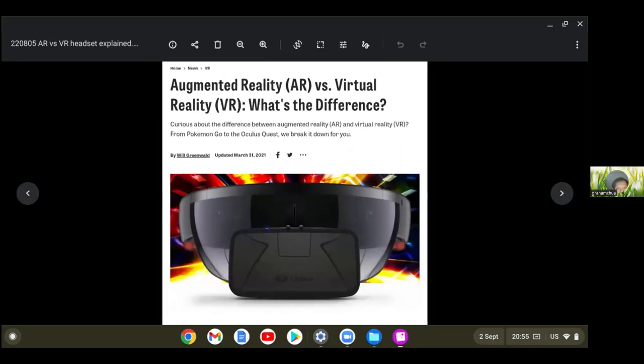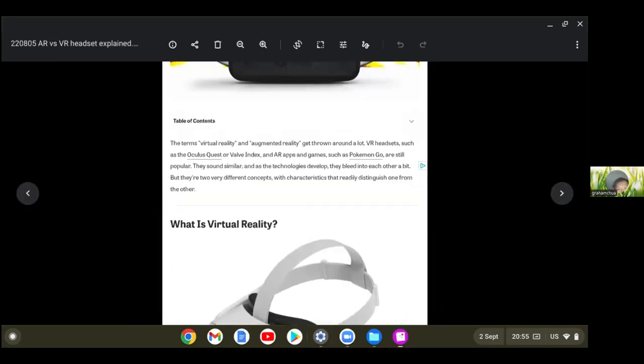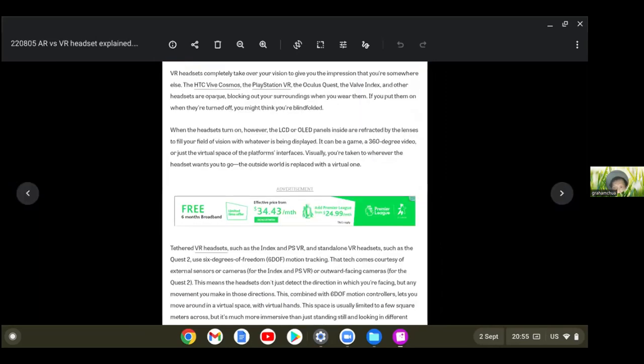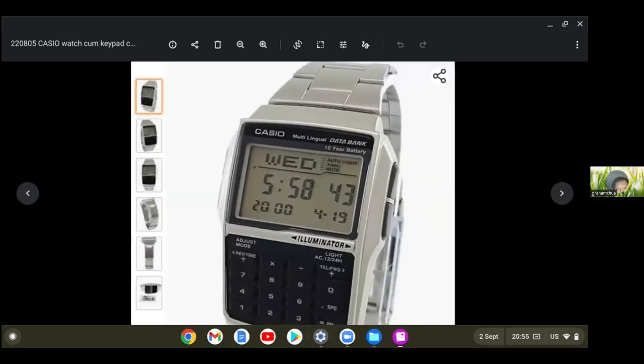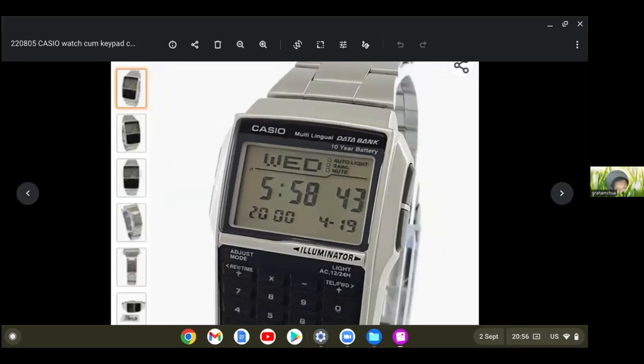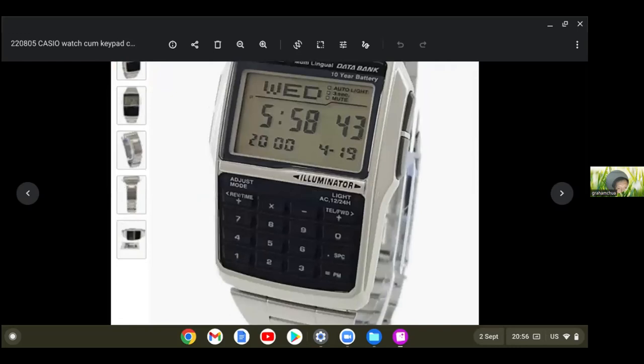This one, during the part one talk, I mentioned quite a lot about AR and VR, so I think we can skip this one. Okay, I have quite a lot of photographs and pictures which I found by searching the website. This is a kind of casual computer watch.